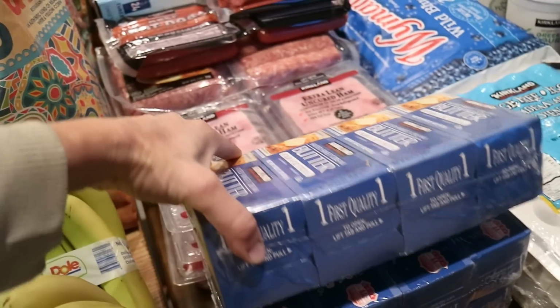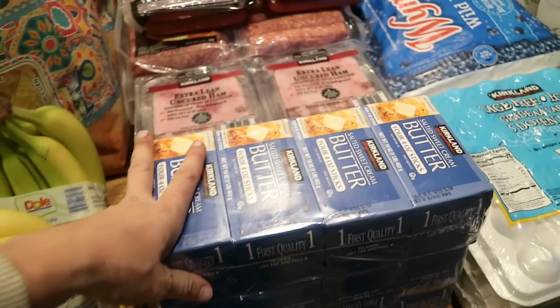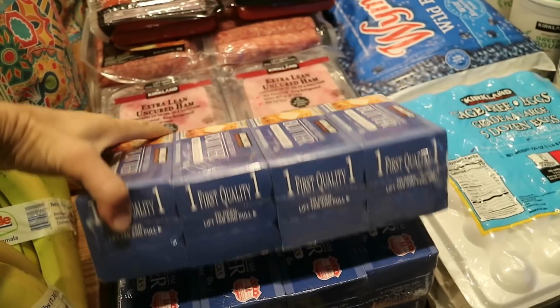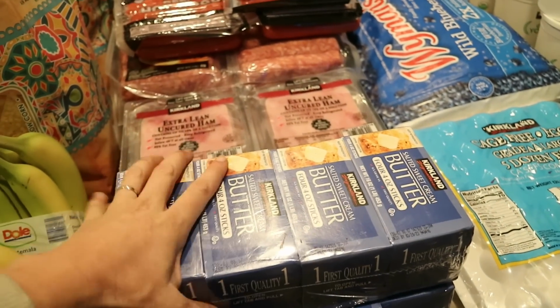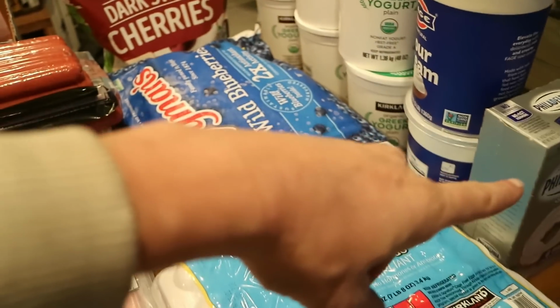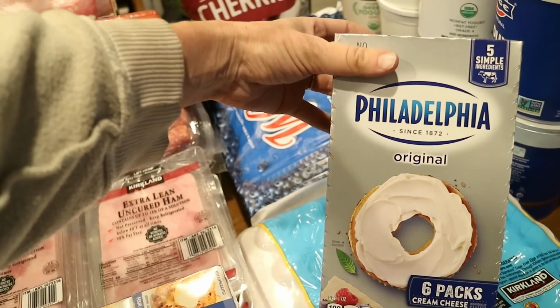I have 12 boxes of butter. So I'm really missing the ability to make my own dairy products, but it will come. And in the meantime, I'm just buying the not so great stuff. So 4 boxes of butter. And then I also have over here 6 of their organic Greek yogurts, 2 sour creams, and a box of cream cheese. This is really good when I make homemade cinnamon rolls with cream cheese icing.